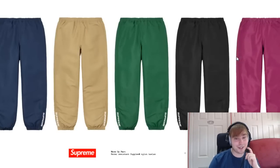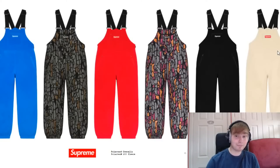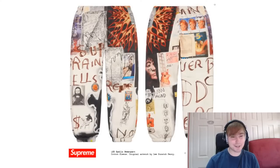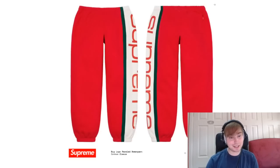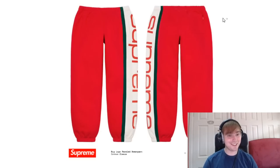Warm-up pant, very normal for the season. They're really rocking with the green this season, which I'm happy about. Poetech overalls. Cream colourway. I like these colours that they're picking. Yeah, it's just going to be expensive. To match the LSD hoodie, which I think people will like the LSD hoodie. Ah, we got Gucci. It's Gucci. That's it.